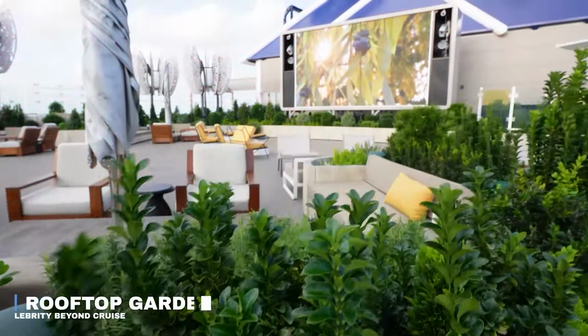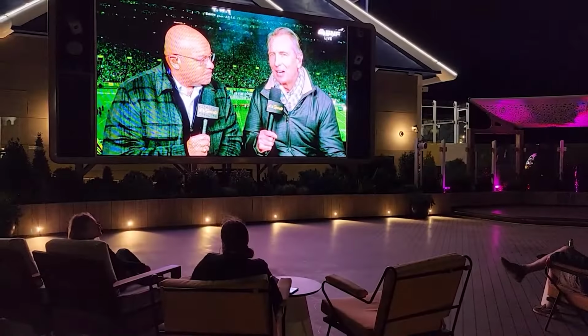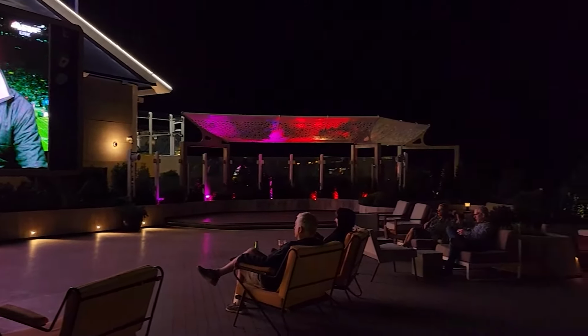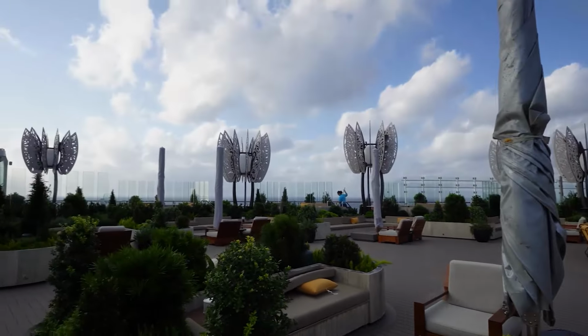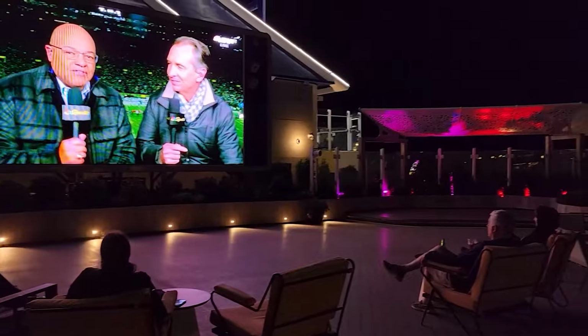The area they call the garden is a nice place to hang out on the ship. The Packers were playing the first night we were aboard, and they were showing the game on the big screen that is located here. They also show big screen movies here during the cruise, so you can enjoy a movie under the stars while sailing through the Caribbean and sipping on your favorite cocktail.